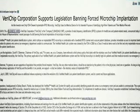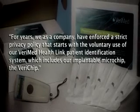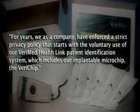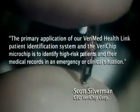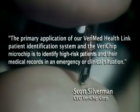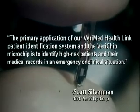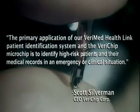Scott Silverman trumpeted, "For years we as a company have enforced a strict privacy policy that starts with the voluntary use of our Verimed HealthLink patient identification system, which includes our implantable microchip, the Verichip. The primary application of our Verimed HealthLink patient identification system and the Verichip microchip is to identify high-risk patients and their medical records in an emergency or clinical situation."